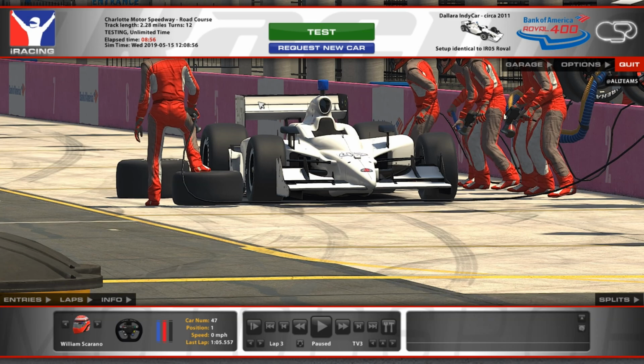105.557 for the IR05, and that will come in handy later on once we are actually editing the final comparison video sequence. So that'll be good. That's our benchmark for the T12 to shoot for.